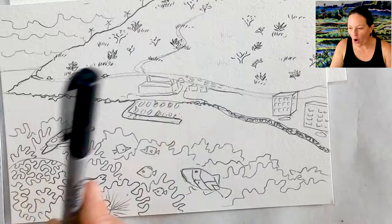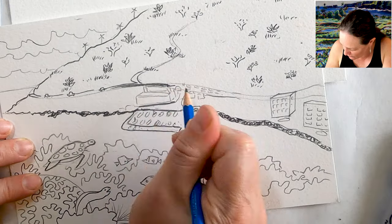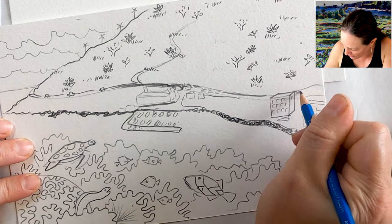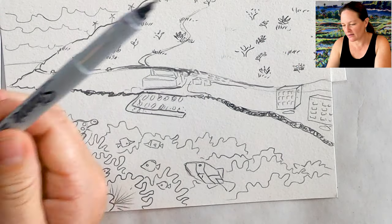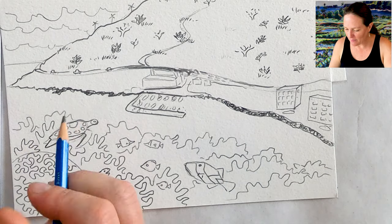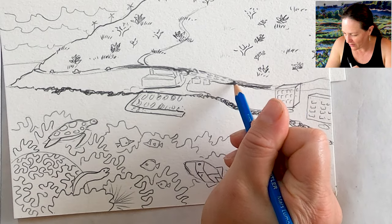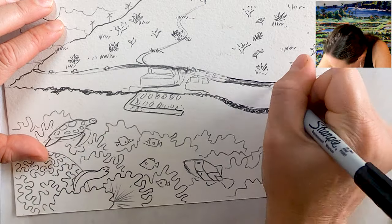Next, one more thing before we color. Either go over all of your amazing lines with the Sharpie, or use your pencil on it to make it dark. So again, if you have one of these, Sharpie your lines. If you don't have one of these, then just darken in your lines and make anywhere that's like rock or roads dark with pencil. Okay, I'm gonna Sharpie.